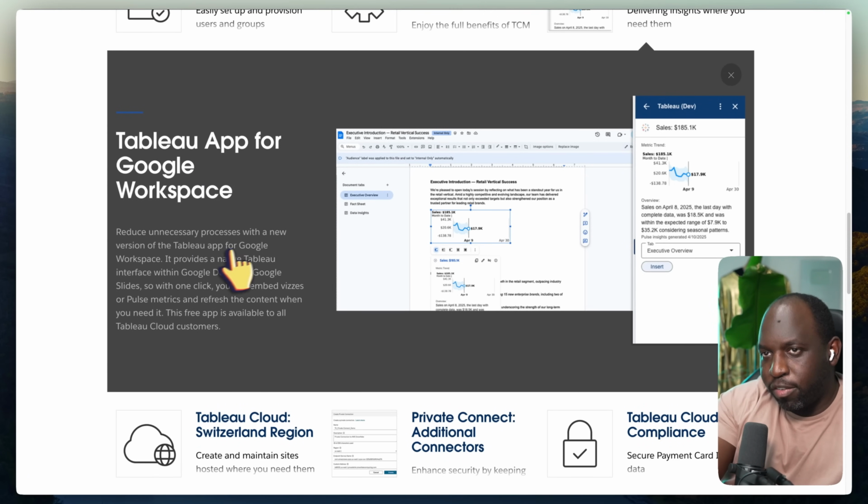So reduce the manual process with a new version of the Tableau app for Google Workspace. It provides a native Tableau interface within Google Docs and Google Slides so that in one click you can embed viz or Pulse metrics and refresh the content when you need it.